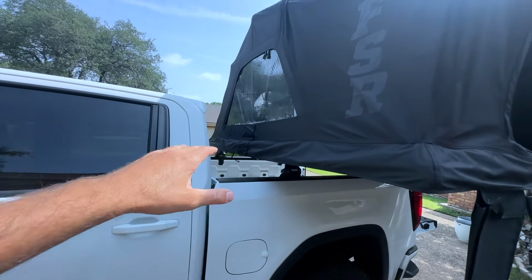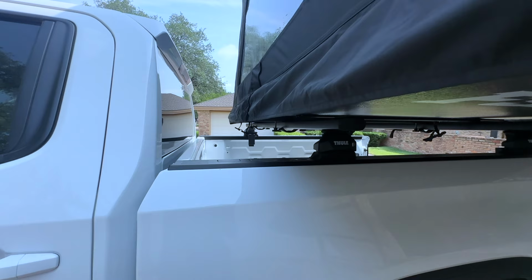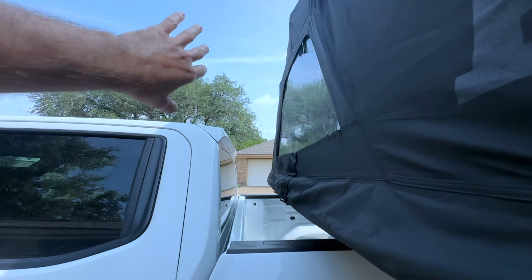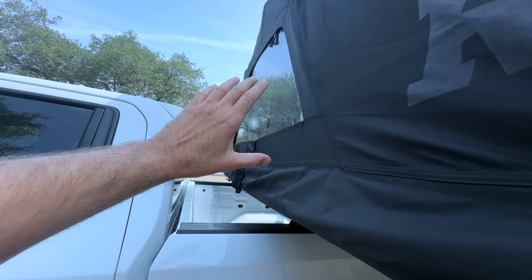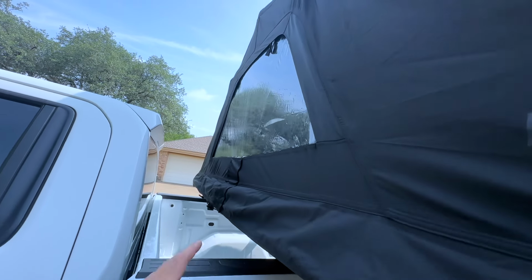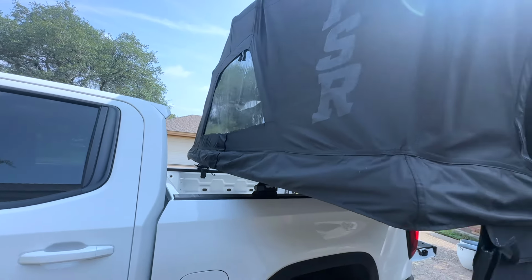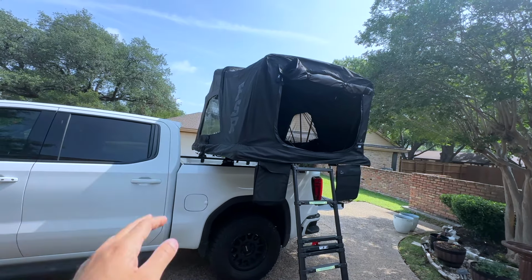But when this is closed, the window goes above the rooftop tent. This is a low profile, and a lot of rooftop tents have a window that pops up right here and would hit the back of the truck, or it just makes an unusable section of the tent. This one specifically does not have anything that pops up. The way the rainfly is set up, it doesn't interfere. And so that's why I was looking for this tent or something like it. There's very few tents that don't have a pop-up on that side.